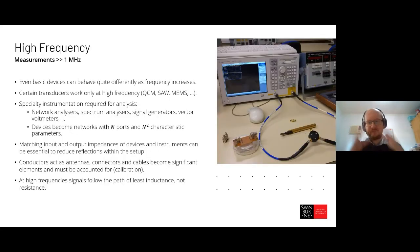Higher frequency, again, I'll probably power through this a little bit. Some devices change their behavior drastically at very high frequencies, much higher than 1 megahertz. Again, you're applying an AC waveform, but you can start to find that devices that look resistive at DC become capacitors or inductors or any sort of thing. It really becomes a lot more complex.